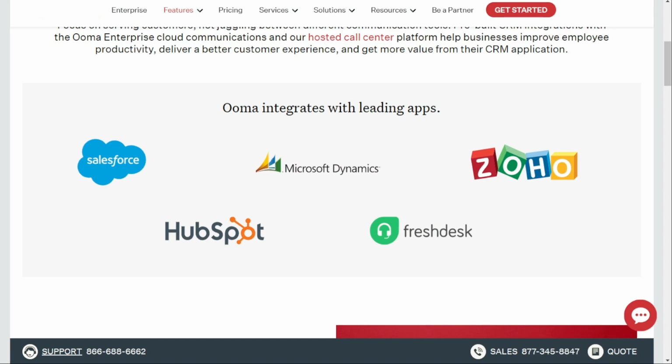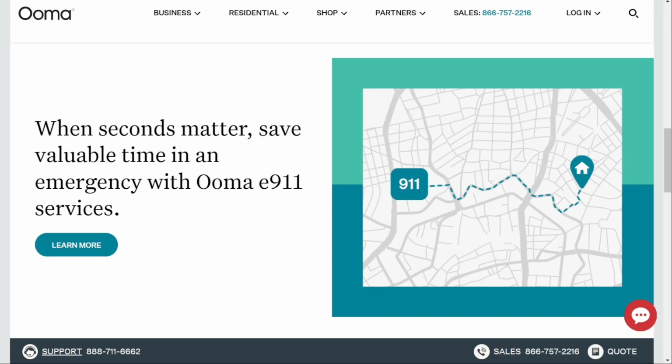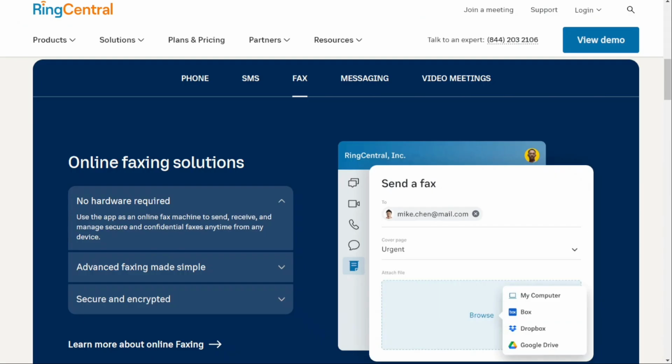So choosing between RingCentral and Ooma depends on your business and your needs. Both tools come with advantages and disadvantages, so there's no best solution. It will depend on your current needs. Other than that, it's up to you.